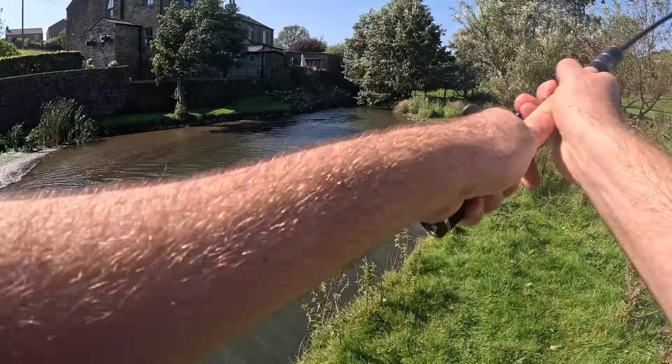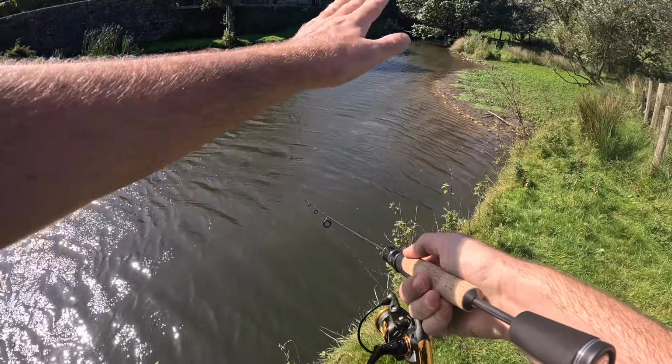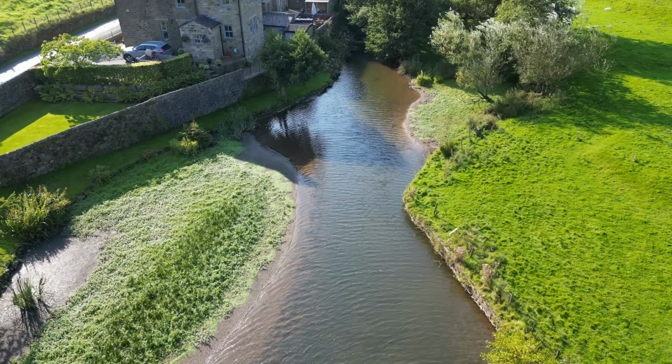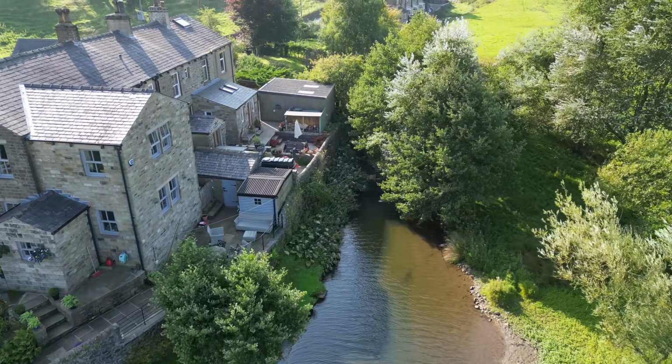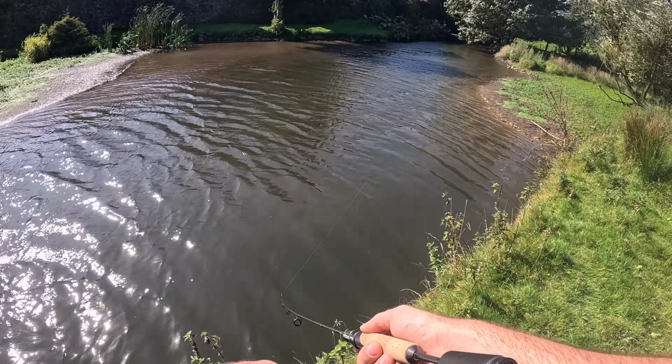Well, my apologies if there's any wind noise. The wind is absolutely brutal today. Anyway, we're kicking things off at the head of this pond where the stream comes in, where there's a bit of an inflow of water. That's always a hot spot for trout, isn't it? We had one on the very first cast last time we were here.